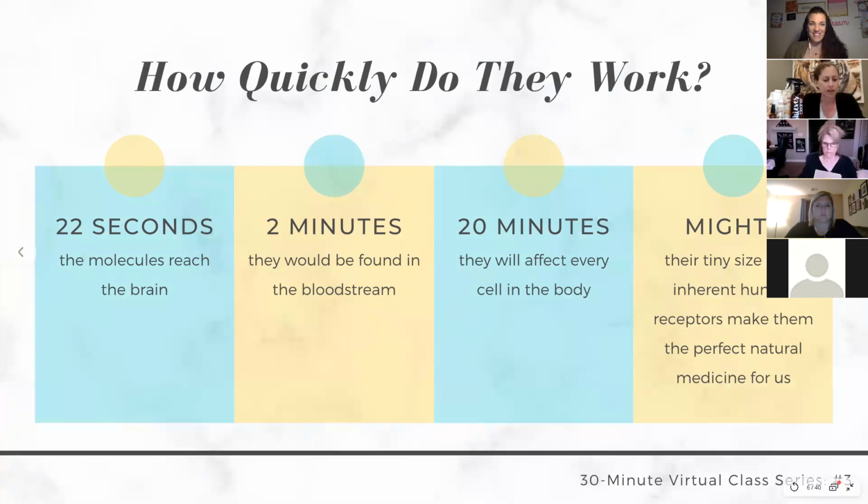So then, go ahead, Lorianne, sorry. Oh, no, you're okay. As she said, they are very, very small. And so that's what makes them so quick and efficient in helping us in healing. So 22 seconds, molecules reach the brain. Aromatically, when we're smelling it, when we're cleaning with it, we're also inhaling it. 2 minutes, they are found in the bloodstream. So when we're walking on it, when we're cleaning our floors, we'll talk about that. 20 minutes, they affect every cell in the body. And we've already covered they're mighty. Though they be small, they be mighty.